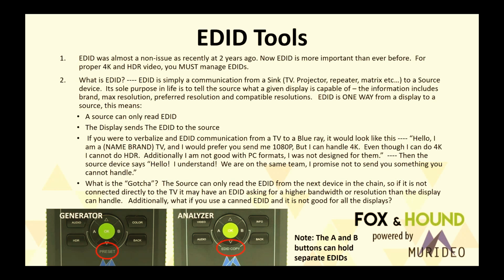If you were to verbalize EDID communication, it would go something like this: Hello, I am an LG XYZ TV, and I would prefer that you send me 1080p, and you can kind of read the rest in the middle. So there's a communication that goes between the display and the source to attempt to get the correct resolution, but more importantly, to just get a picture and audio out of the system. A lot of the consumer devices that your customers are very familiar with, Rokus, Apple TVs, etc., a lot of times do some robust EDID manipulation just to get a picture on the screen. And a lot of times that means a picture with no HDR and at 1080p.